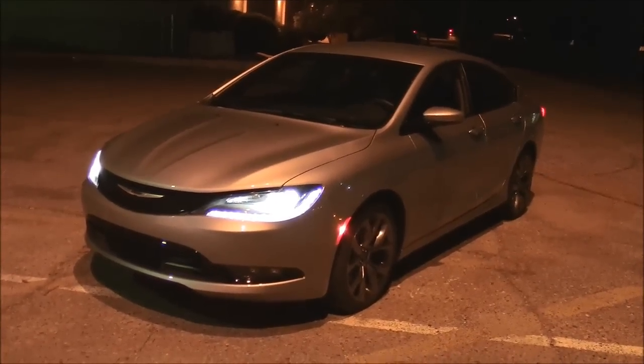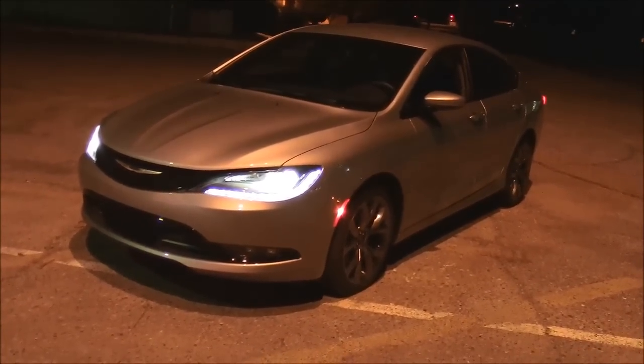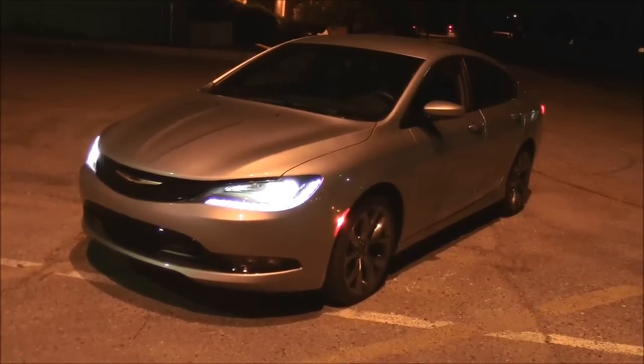Now, most video car testers only drive their vehicles during the daytime. We do it at night to test the headlights and see how they perform, so let's do that right now. Now, from a distance of 100 feet, here's the high beam. Not bad. Low beam has some good light, but it's a wee bit too low.